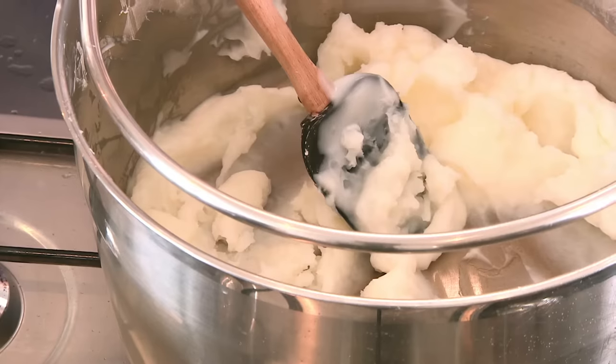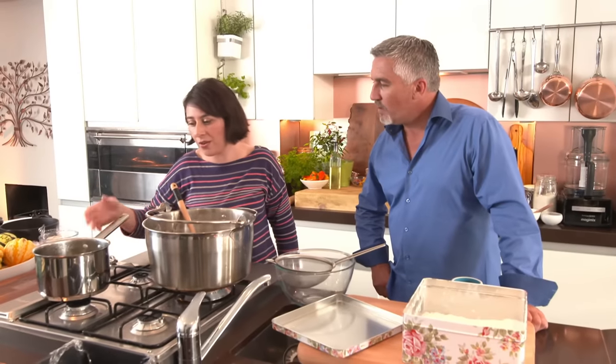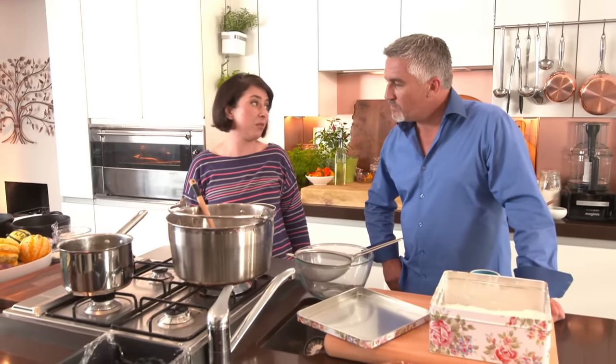So, the whole thing is, once that's begun to slacken down and loosen off, you then add the syrup to that. Does that syrup have to be a specific temperature? Well, I kind of go by colour, really, rather than temperature. So I'd say a pale golden is about the right colour.